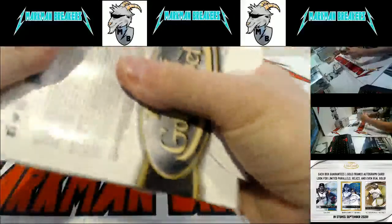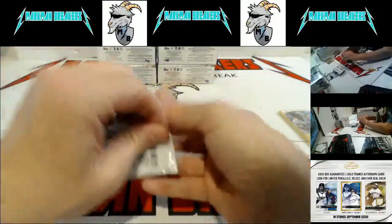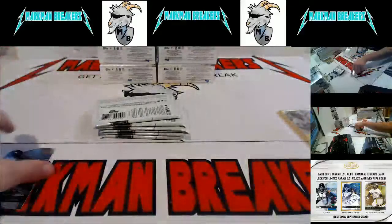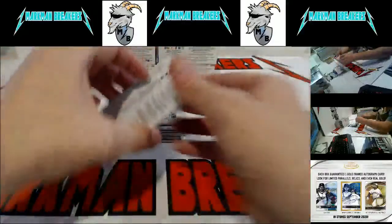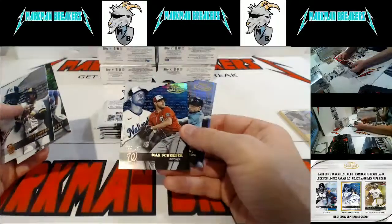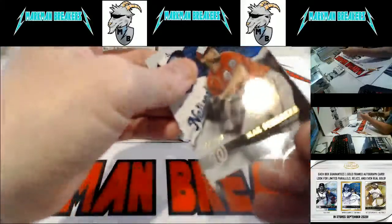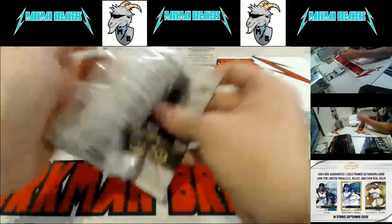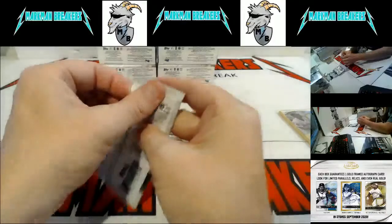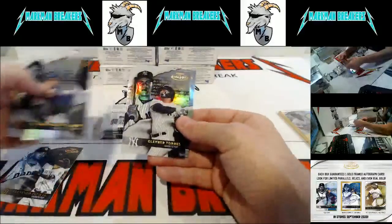Box 10. Molina, Bo Bichette, Bellinger, Betts, and Trey Turner. Tony Gwynn, Mookie Betts. Here comes a blue, Max Scherzer to 150, Class 1 blue, Washington, Ichiro, and Griffey. Cole, Hoskins, Cano, Ramuto, Mark McGwire. Syndergaard, Ichiro, Fernando Tatis, Class 3, I'll finish with that, Torres, and Yount.